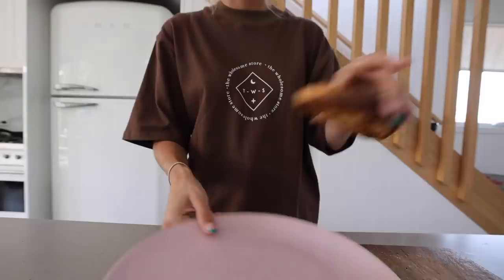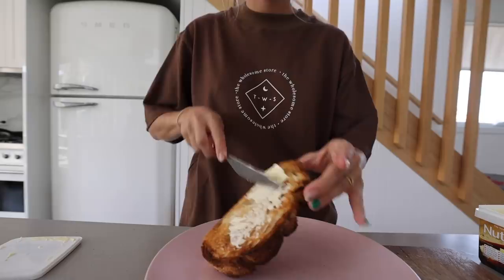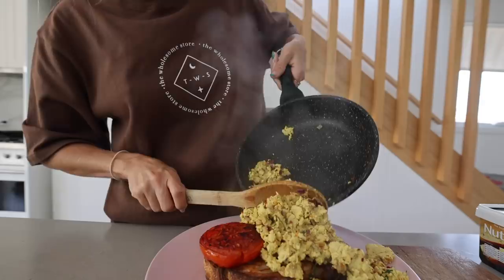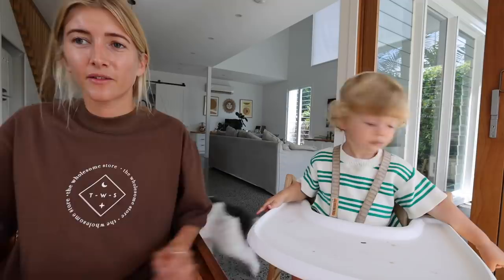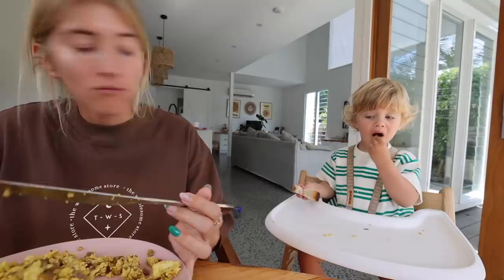For a busy work day, a big healthy breakfast. I'm having the same thing I had yesterday. Tofu scramble. Yum. It's a lot. High protein and absolutely delicious tofu scramble. What do you reckon? What's your rating? High? More. Do you like it? Okay. Yeah, it goes well with it, doesn't it? You just don't stop eating, do you?